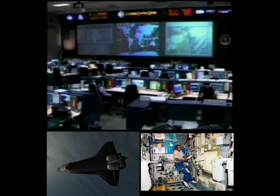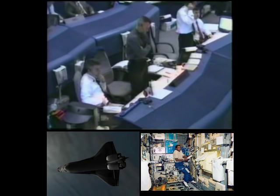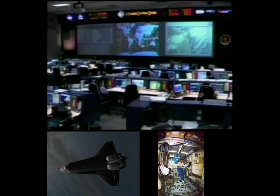Evaluating the information is Entry Flight Director Leroy Cain here in Mission Control, overseeing activities for the descent of Columbia. Providing communications with Columbia is astronaut Charlie Hobaugh. Flight Director Leroy Cain is discussing weather conditions at present with forecasters here at Mission Control.